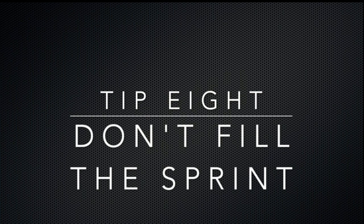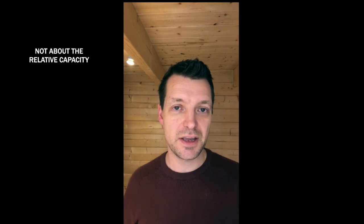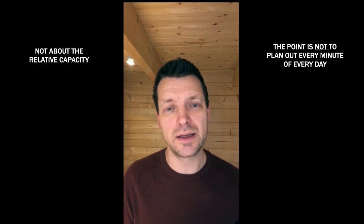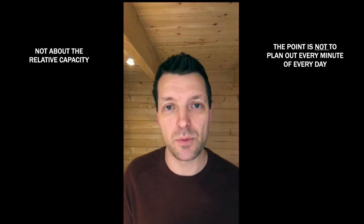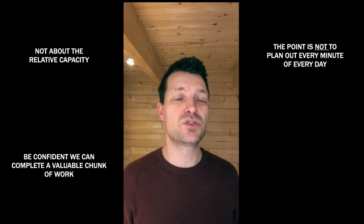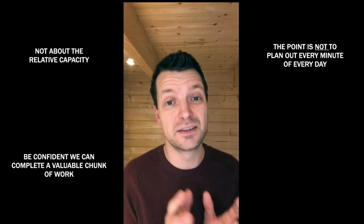Tip 8, don't fill the sprint. Now, I'm not just talking about the 80% that I mentioned in tip 6. Here, I'm also talking about the breakdown of the stories into the tasks. The best teams do not plan out everything in the sprint planning session. They know things are going to change, but also they know it's not the only chance they have to break these things down. The point of sprint planning is not to plan out every minute of every day of the whole sprint. It's to get to a point where we're confident that we can pick off a valuable chunk of work and realistically expect to be able to complete that within the time box. We don't need to know everything now. That causes all sorts of dysfunctional behavior as well as just wasting valuable time.